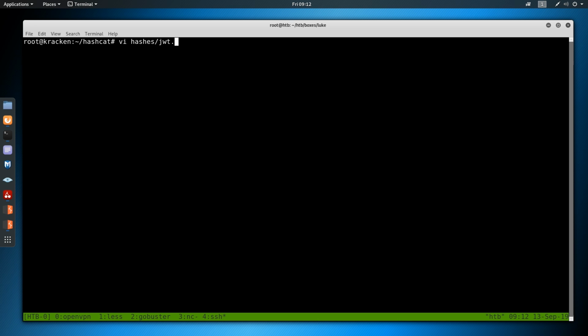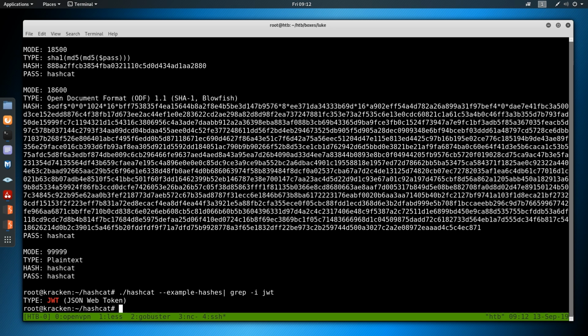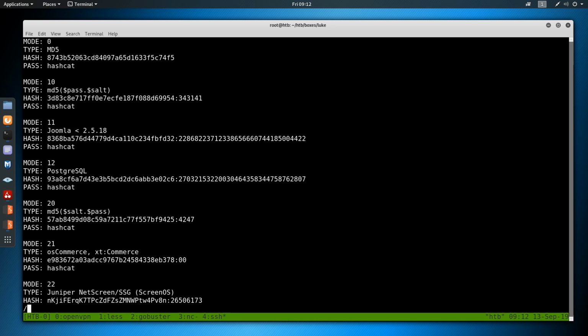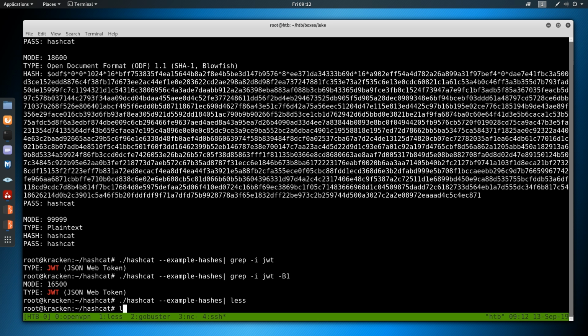hashes slash JWT dot Luke, paste the token, and then do dot slash hashcat dash dash example hashes, and then grep dash i for JWT. We see it is there. If we do dash B for before 1, we can see it's mode 16500. So if I do less now, search for 16500, we see it doesn't give us an example, but it tells us it can crack JSON web tokens.